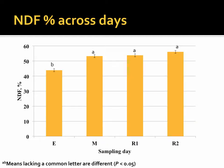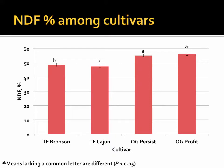Looking at NDF across the days, we saw what we expected at early maturity. The NDF was low compared to when the plant was reaching maturity, and then it stayed high throughout regrowth. Among cultivars, we saw that the tall fescue cultivars were both lower in NDF compared to the orchard grass cultivars.